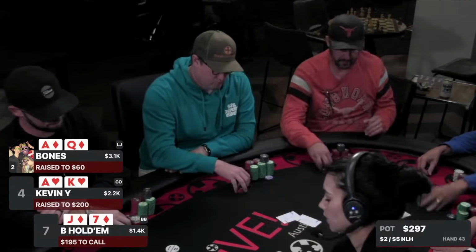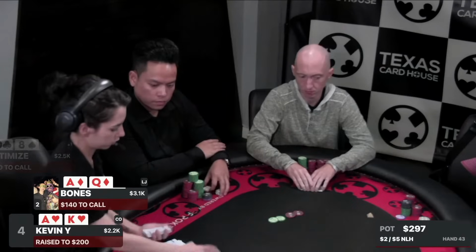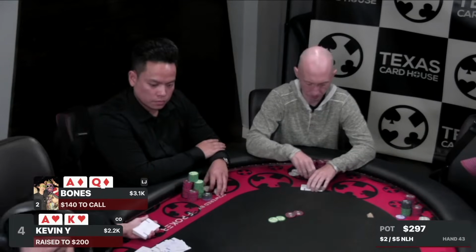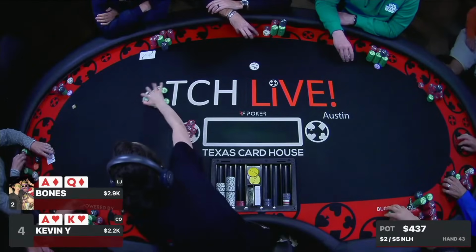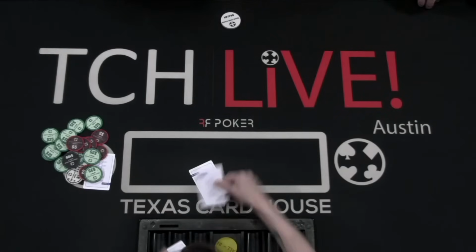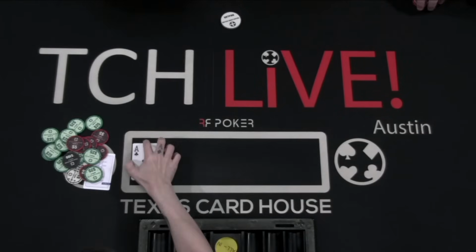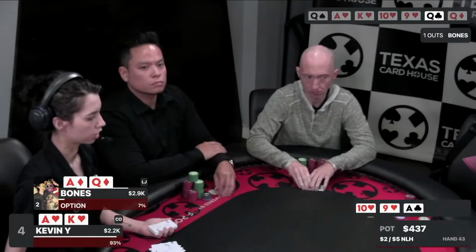Ace-queen suited is incredibly strong. It's your top 5%, 6% there. He is going to be out of position if he just calls, which it looks like he's just going to do, hoping to pick up some equity as far as the straight or the diamonds coming out. Let's get a red flop here. He wants an ace, or he doesn't want an ace, and of course, an ace and hearts. Look at this.